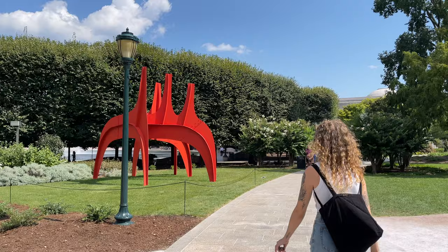Sat down and had lunch. Now we are at the National Gallery of Art.